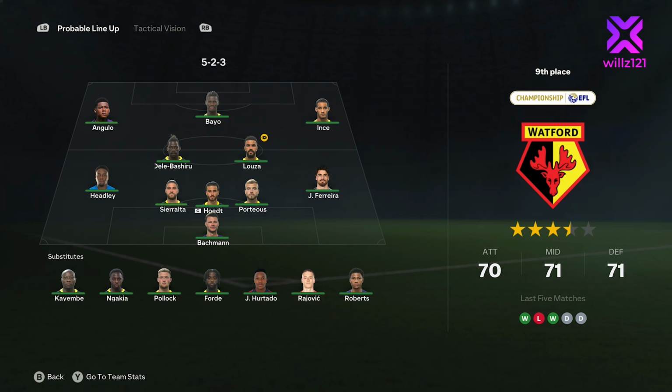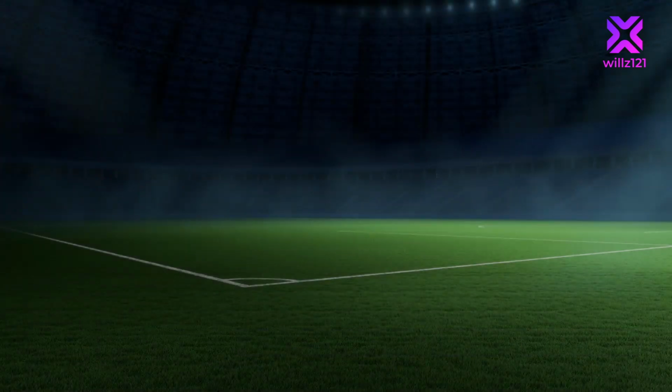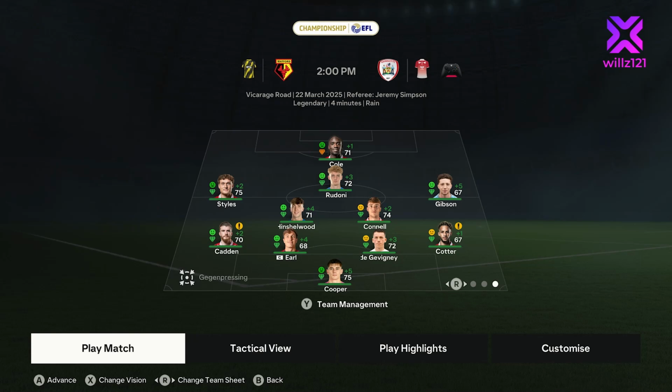With Bale up top, Ince, Hoyt, Porteous, Bachmann, Nagakia. They've got some superb players. Rajkovic in there. They've got a great team. They've won 2 of their last 3, sandwiching a defeat. They're just below us in the table. We'll have to sim this one to see if we can get a result. Devante Cole up front.